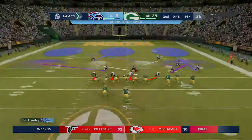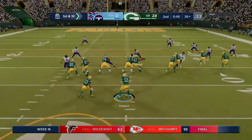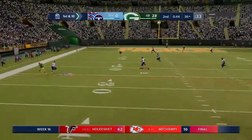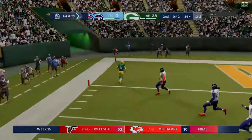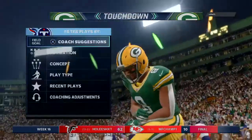So from the 36 now, 1st and 10. On play action, it's Rodgers. Trying to lay one up deep. This is caught. Touchdown, Packers.